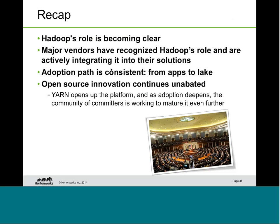So from a recap, I think we've covered a lot of ground in sort of the state of the union, if you will. Hopefully, Hadoop's role and the ecosystem rallying around Hadoop is becoming clear. Major vendors have recognized its role and are actively integrating it into their solutions, right? System integrators have practices focused on not only Hadoop, but modern data architectures that get the benefit of the Hadoop bargain. There's an adoption path that's very consistent. Start with targeted apps around these new types of data and then grow it and let success drive you towards a modern data architecture and data lake.